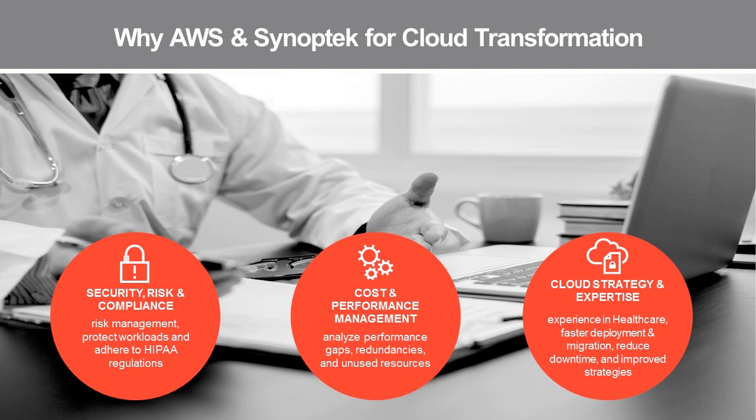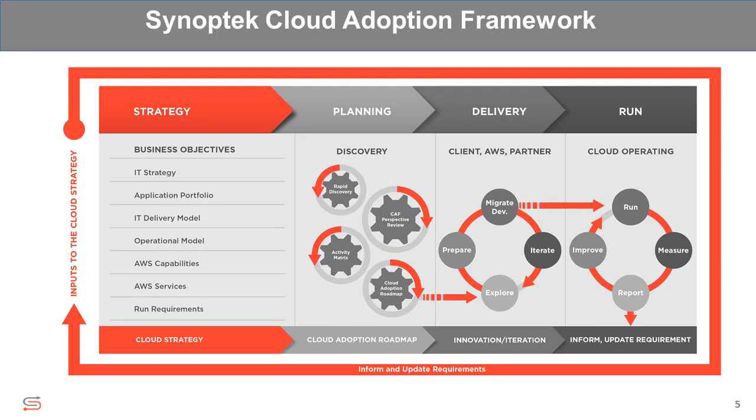So Synoptic, my firm, today provides cost management to its customers based on all the opportunities I just covered. Now I want to cover our strategy and expertise around managing AWS workloads. And this model you see here on the screen is one we've refined over the course of serving many healthcare clients. You can certainly adopt a model like this as your own.